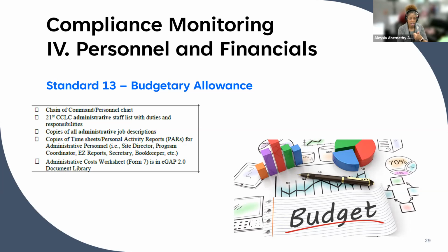And then their timesheets, for anybody being paid from general administrative funds, to include your EZ reports person, your secretary, the bookkeeper. Also, your admin cost worksheet needs to be uploaded again in this particular area. So yes, some things are repeated, but once again, we will be saying that in each standard, or when we get our Cognia up and running, hopefully soon, to say which standard it is meeting. So we need to make sure that we have that taken care of.